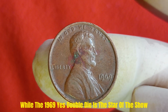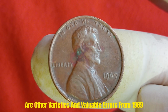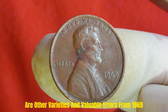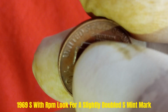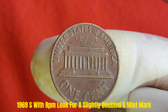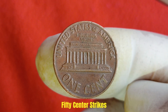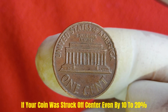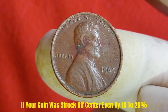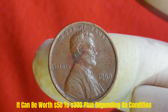While the 1969-S double die is the star of the show, there are other varieties and valuable errors from 1969 that collectors look for. 1969-S with RPM: look for a slightly doubled S mint mark. Some varieties can bring $20 to $150. Center strikes. If your coin was struck off center, even by 10 to 20%, it can be worth $50 to $300 plus depending on condition.